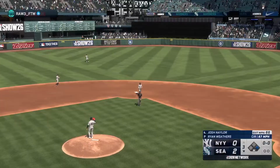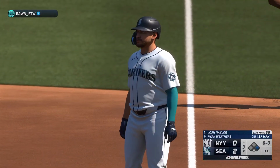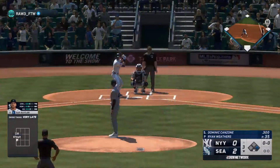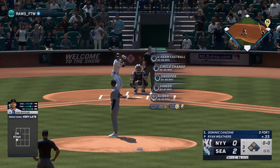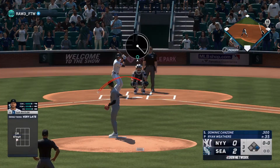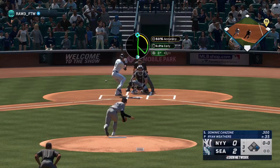So a runner aboard to start the inning. I don't know how he's able to shoot that pitch the other way and still put something on it. That pitch was inside, and he let it get really deep. So pretty incredible hands to fight it off and still get good wood on it.